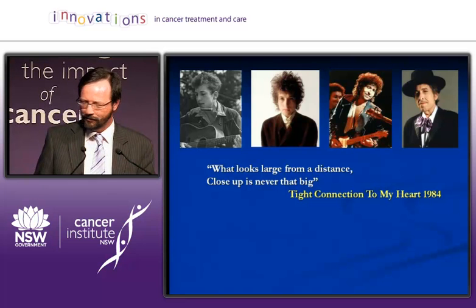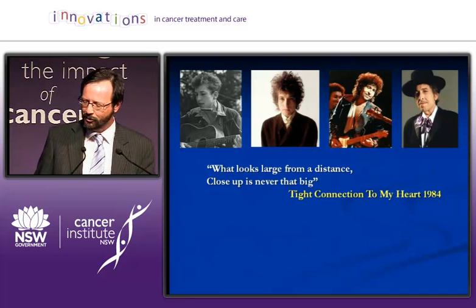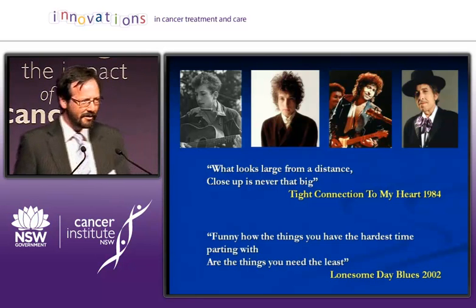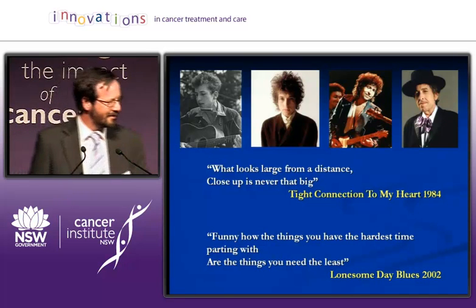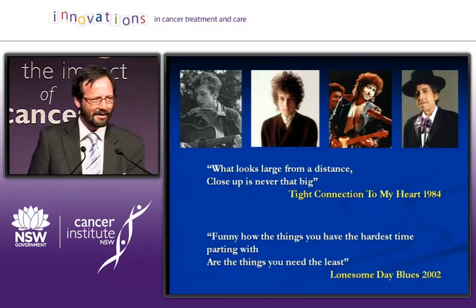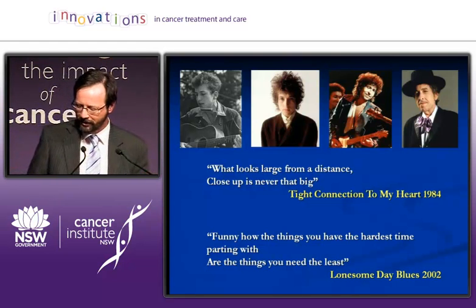And then for those of you who are looking for change management and trying to change the world, funny how things you had the hardest time parting with are the things you need the least. And certainly from the point of view of going from paper to electronic, that's certainly the case, and trying these different models of care where you try to move people away from emergency.